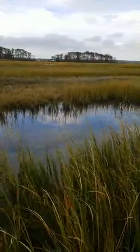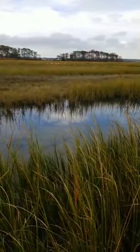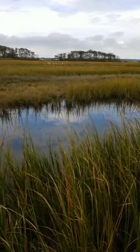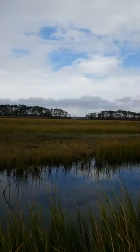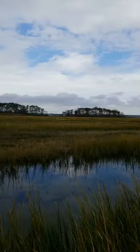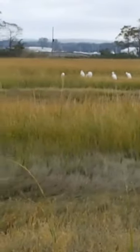Now it opens up really wide here, so I'm thinking that they may have actually dug this mosquito ditch along a natural channel. It's pretty straight, but it gets really wide. Natural channels are usually wider and more meandering. Mosquito ditches are straight and narrow. All right, there are our egrets. This is the closest I'm going to be able to get to them, but I'll zoom in here and see where we're at.